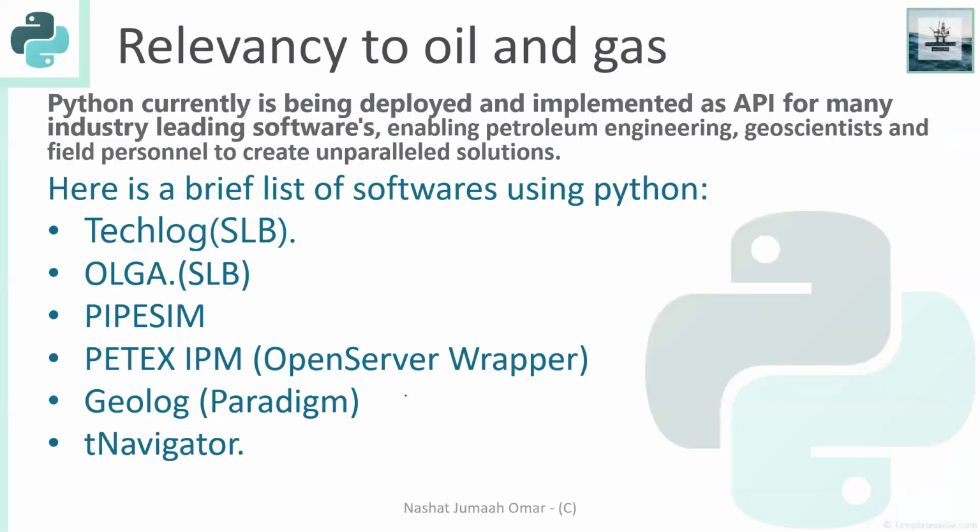Now, what is the relevancy to the commercial packages? Back in the days, the most important programming languages were actually Fortran and C++. So we can see legacy software like Eclipse and Pipesim. They usually used those languages to interface with different components in the software. But this has been changing from, I think, 2017 onwards. Pipesim, a flagship software by Schlumberger, started implementing Python instead of Fortran and C++.